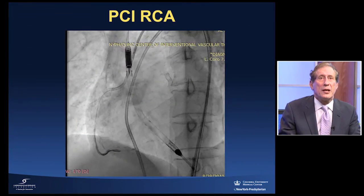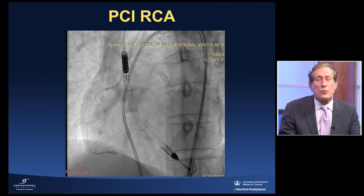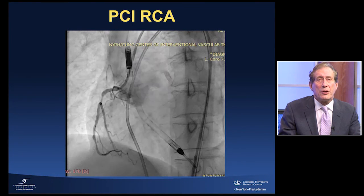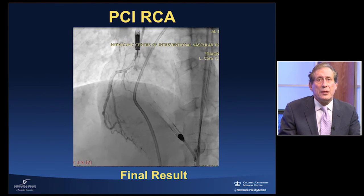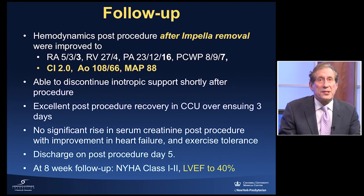We have the opportunity on this individual, and we're able to wire the subtotal right coronary artery and place a stent, and here's our final result. Now, the nice thing is now we go looking at weaning after Impella removal. After we weaned, you can see immediately a dramatic increase in the pulmonary artery pressures. This is after the removal of the Impella.